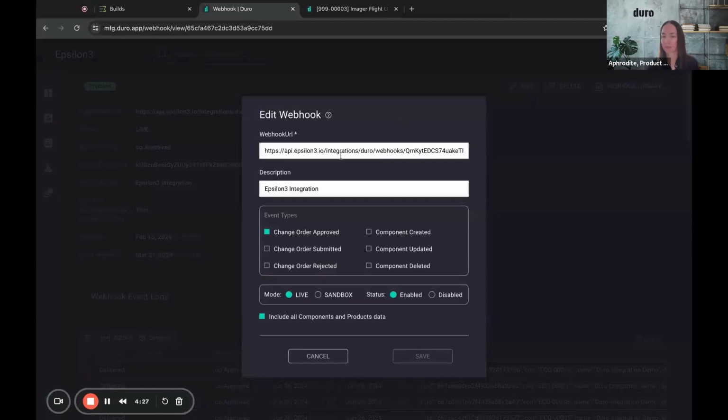First is this webhook URL. This is a unique URL for your Duro account and your Epsilon3 workspace. And this URL is where payloads are sent by the webhook as the webhook fires. The event type here shows that by default, the webhook is configured only to fire when change orders are approved, and once those change orders are approved against your live data.